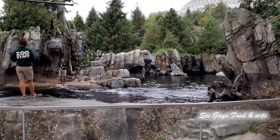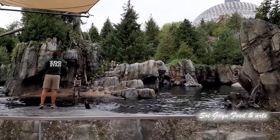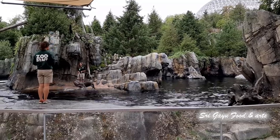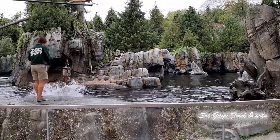Like the name suggests, the California sea lion does live off the coast of California, but they live all across the North American Pacific coast. You can find them as high up as Canada and as far down as Mexico.